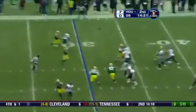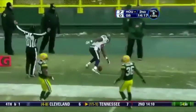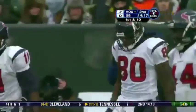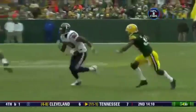Second down and 10 at the 30. Schaub deep in the pocket, throws to the sideline. Andre Johnson with the catch, and he's out of bounds close to the 10 in front of Al Harris, and that's his first catch of the day. The NFL's leading wide receiver coming into this game with 88 catches for over 1,100 yards, and he gains 19.